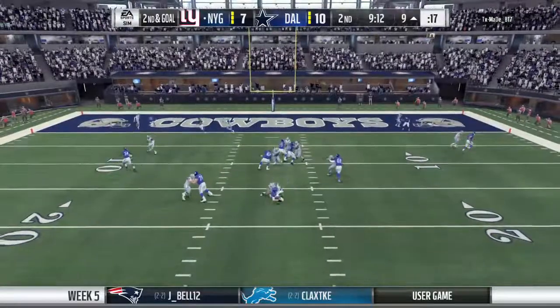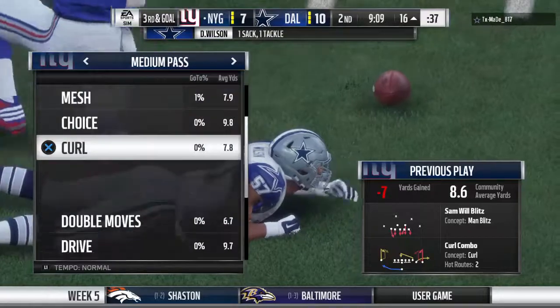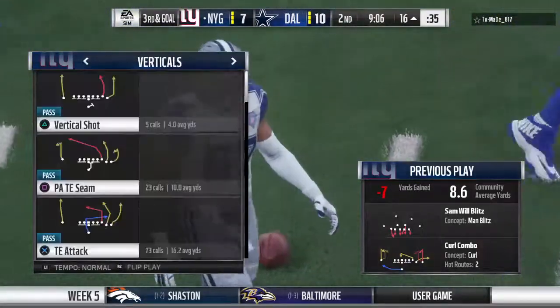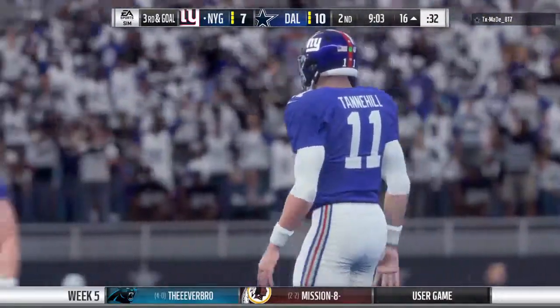Tannehill throwing again. Blitz coming, and down he goes. Second goal, last thing you need to do is get pushed backwards to take a sack. But he couldn't find anywhere to go with the football. Had to eat it and ended up on the ground.